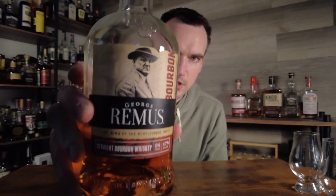Number 9. I thought this one was like $40, but it is now $45 in my area. The king of bootleggers himself, George Remus. So this is an MGP, or excuse me, this is a Ross and Squibb bourbon. Comes in at 94 proof, 5 to 6 years old. I wanted to have at least one on here that was not from Kentucky. And I'm a big fan of MGP whiskeys, especially their Remus line. A lot of the Remus Repeal Reserves are really good. The Remus Gatsby Reserves are great. Very expensive, but great. But for around $40, $45, I think this Remus is really interesting.